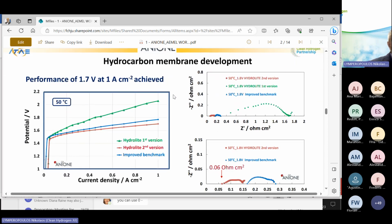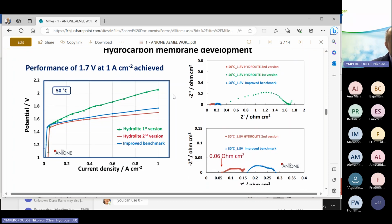I would like to mention some relevant electrochemical results for the Hydrolyte membrane. There were several versions developed by Hydrolyte in this project, and an optimized version of the hydrocarbon Hydrolyte membrane was showing a performance of 1.7 volts at 1 ampere per square centimeter. This was achieved with 1 molar KOH recirculation, just to provide a complete picture.